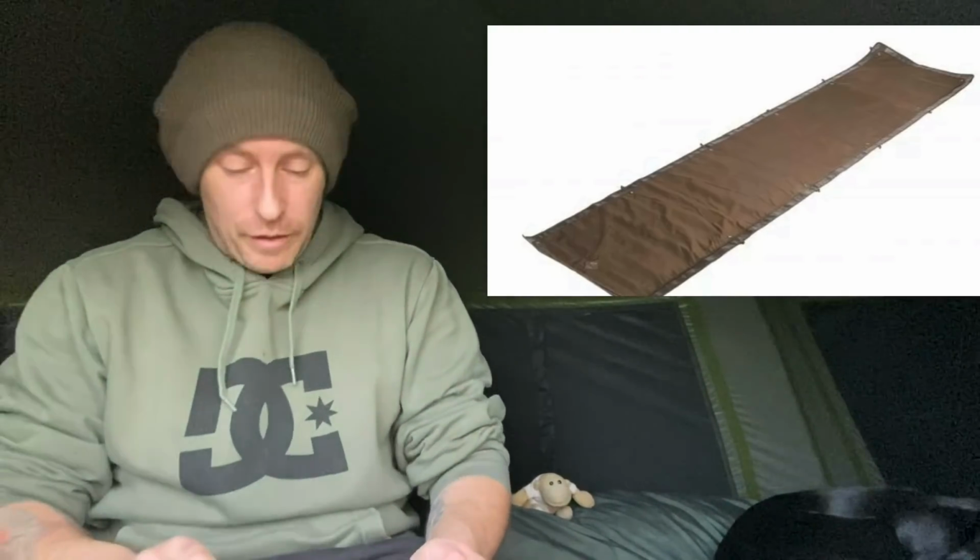Next up, we got the Nash Tackle Bank Life footpath. There you go, just in case you want a bit of a slide down to your rods when it gets wet. Treat yourself to a Bank Life footpath.